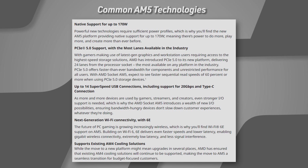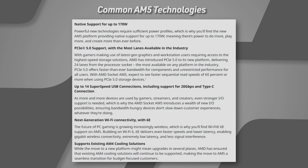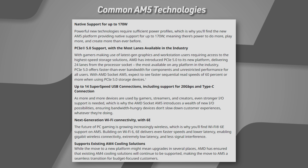Next generation Wi-Fi connectivity with 6E. So it has Wi-Fi 6E support. It's up to the motherboard manufacturer to actually implement it.